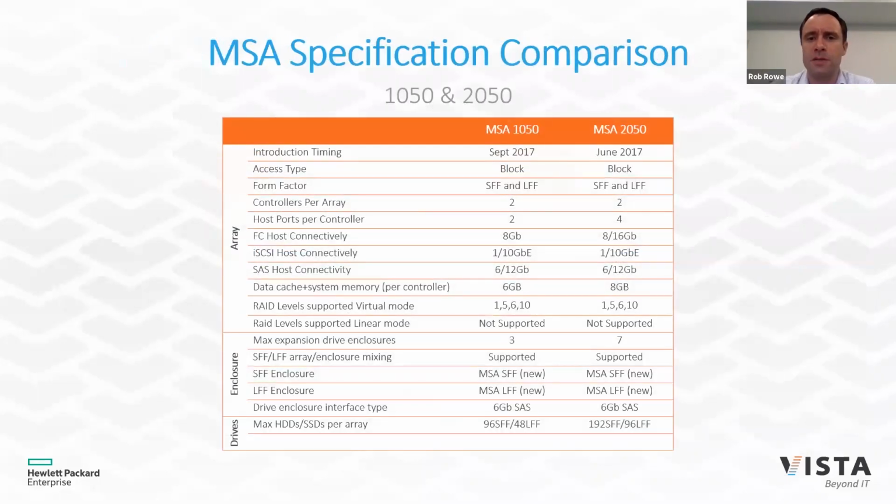So here's a quick spec comparison on the 1050 and the 2050, so I'll just let it sit here for about 5 seconds or so, and you can take a look at them.